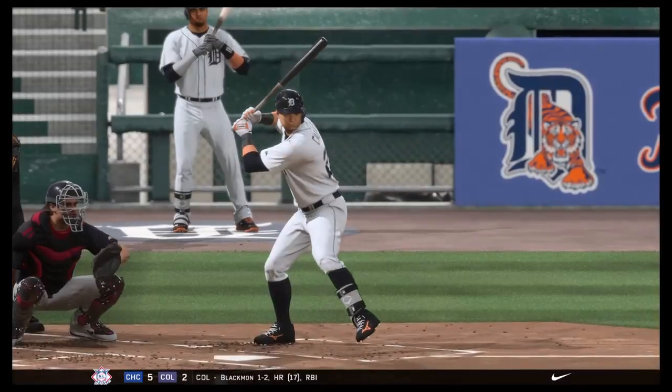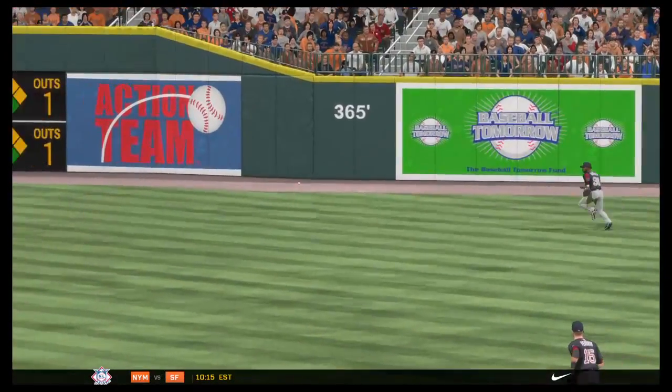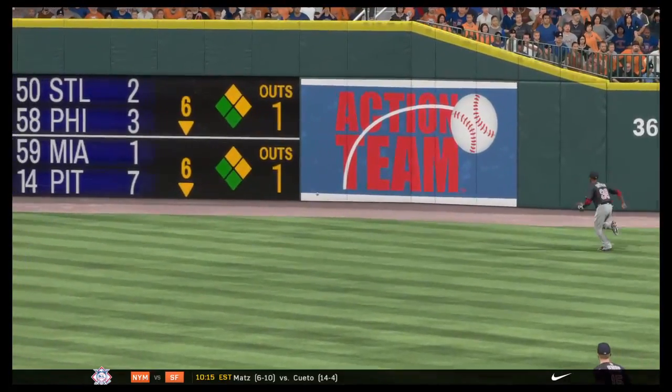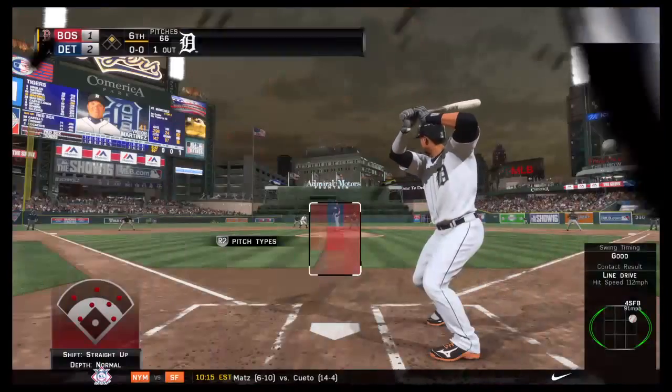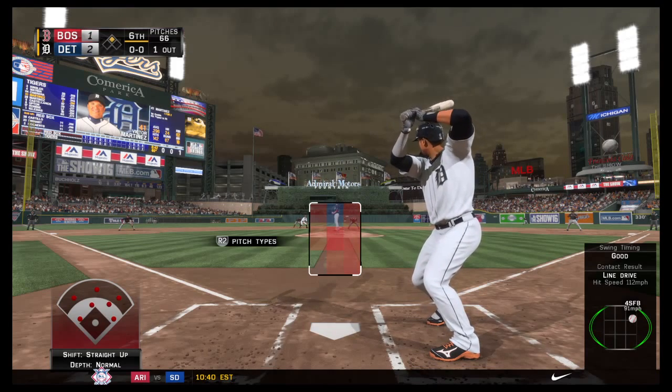Now, maybe he scores from first on this ball anyway. I'm not sure. But he doesn't really have to worry about it, and he doesn't have to worry about a play at the plate either. He'll walk home on the RBI double. And some action now in the Boston bullpen as a right-hander's up and throwing.